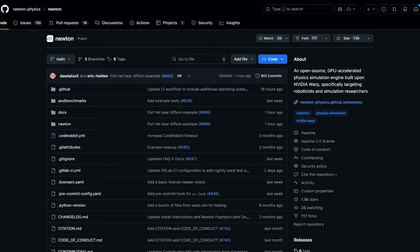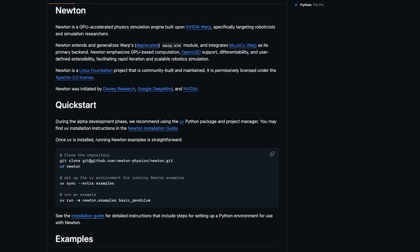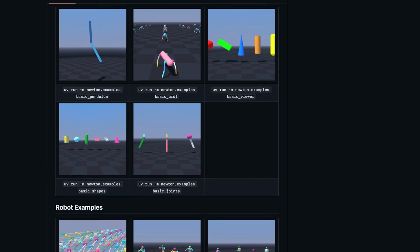And big news for robotics folks. Newton just landed at the Linux Foundation. Co-developed by Disney Research, Google DeepMind, and NVIDIA, this GPU-accelerated physics engine is about to change how we train robots. It's built on NVIDIA Warp and OpenUSD, and Newton lets robots learn complex behaviors like walking on snow or handling delicate items without breaking them. The coolest part is it's designed for sim-to-real transfer that actually works.